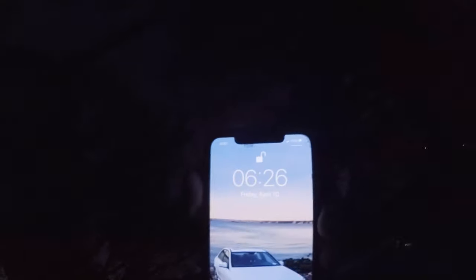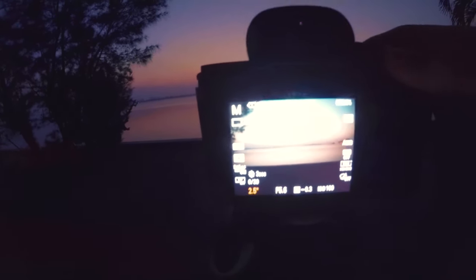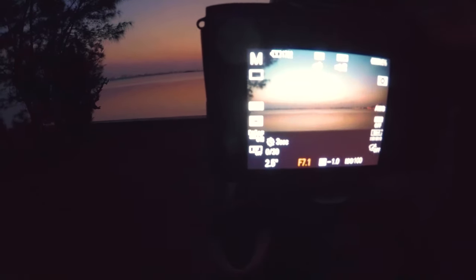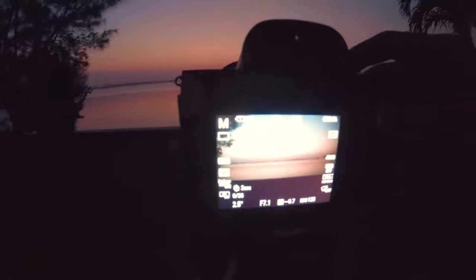It's like, what, 6:26 in the morning. So we're all set up here with the camera, getting the settings dialed in. We're gonna be doing some time lapses. So we're at 2.5 seconds for shutter, f/5. Move that up to 8. DSR a little bit. That should be good.